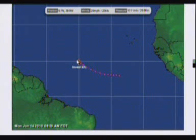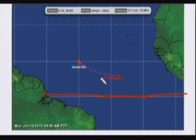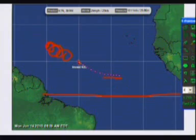Alright, here is the current position of our Invest 92L, which soon will be a tropical depression, and it's beginning to make more of that west-northwest turn. And naturally, again, when it was back in here, traveling this far south, you have the equator right down here, and you're just not getting much of a spin. Now it's up here, and we should start to see a little more spin as it gets a little further north, but again, it's going to run into that wind shear coming up.